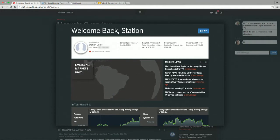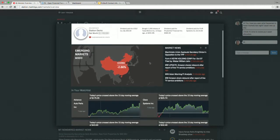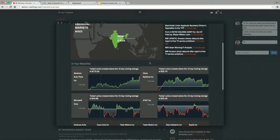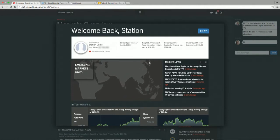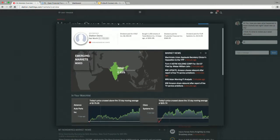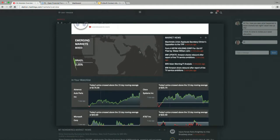We've pulled together market data and tools from a lot of different places within our own organization to put this experience together. So just running down the page here, you've got some personalized information, including some monopoly money net worth, a little bit of personalized transactional information in terms of buys, sells, dividends. Coming down the page, data visualizations on how the emerging markets are doing. Our North American markets are closed. We know that, so let's show you how the other markets are doing. Let's do a bit of a replay.